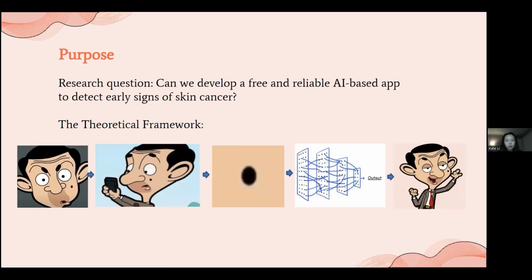So how can we develop a free and reliable AI-based app to detect early signs of skin cancer? Just imagine being able to simply take a picture of a mole and send it to an AI dermatologist for free and reliable diagnosis using a CNN, which is a convolutional neural network. This has been trained on tens of thousands of images, using a predictive model based on computer-aided diagnosis and implementing a CNN to classify several different types of skin cancer using these lesion images.